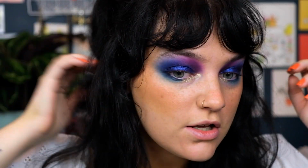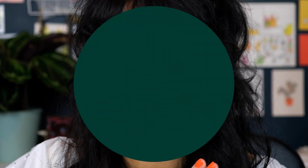Okay, I think that's where I'm gonna leave the eyeshadow. So I'm gonna quickly go and do my eyebrows, because I forgot to do those. Do my eyebrows, eyeliner, mascara, lipstick, and then we can regroup.